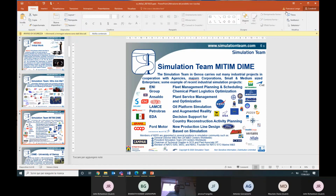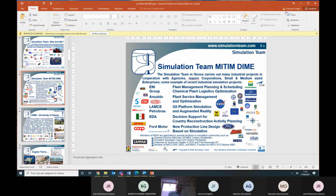The project is currently led by the Simulation Team group at the University of Genoa, which, as you know, is led by Professor Bruzzone, and in this group there is a huge experience in the area of modeling and simulation and developing projects with major Italian and international stakeholders. The university lab located at the University of Calabria, my lab, where I am responsible for all the simulation activities, was in some way a spin-off from the University of Genoa laboratory. I myself did part of my PhD at the University of Genoa.